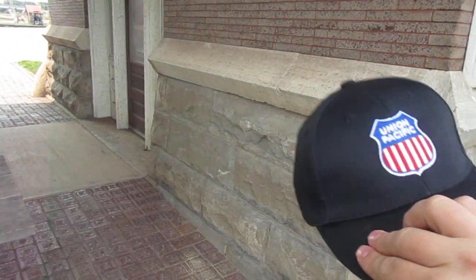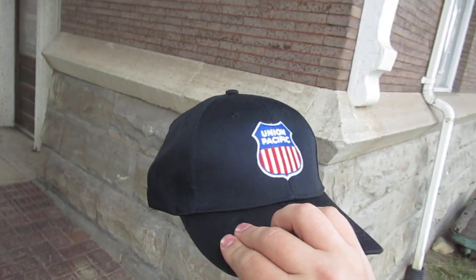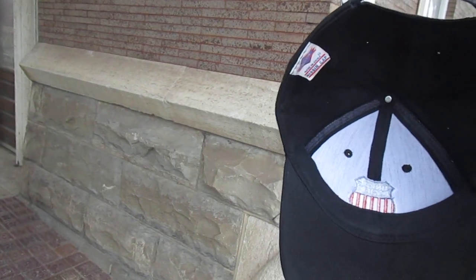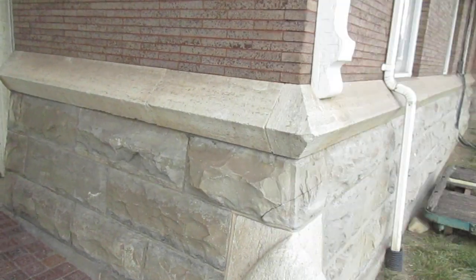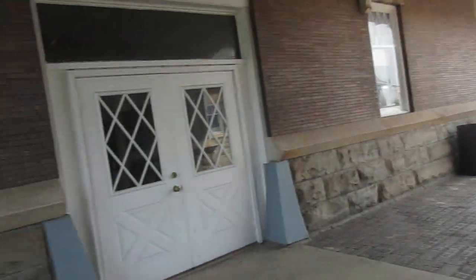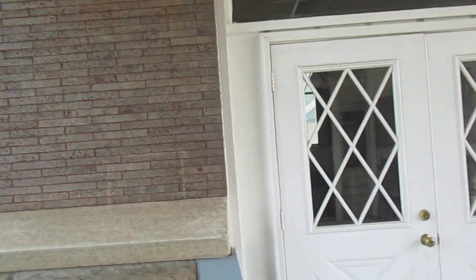Anyway guys, look, I love my Union Pacific hat. This is what it looks like. I got it from Amazon like in March of 2018. It's a good hat. I wonder if Union Pacific was the oldest railroad, the oldest railroad that's been working for a long time.